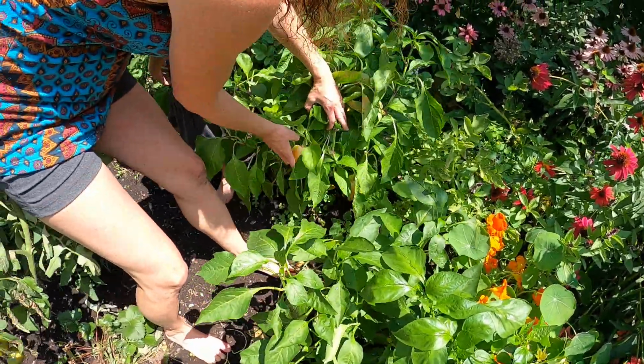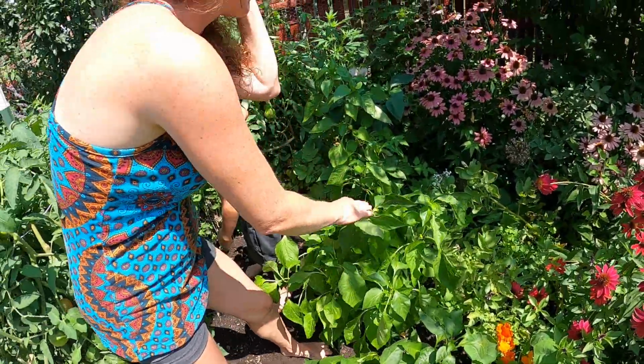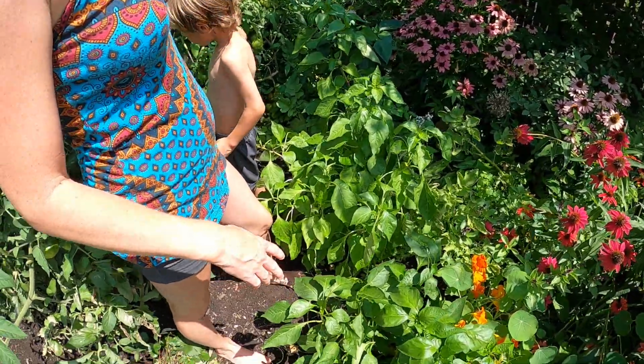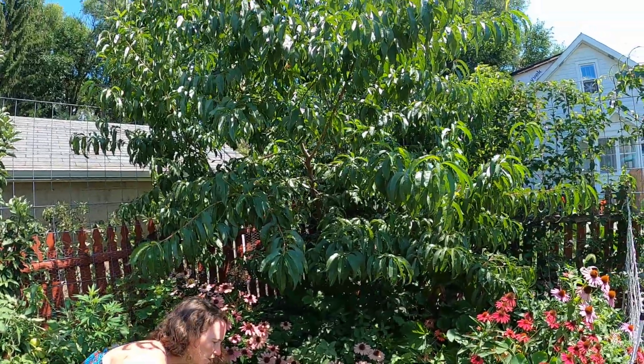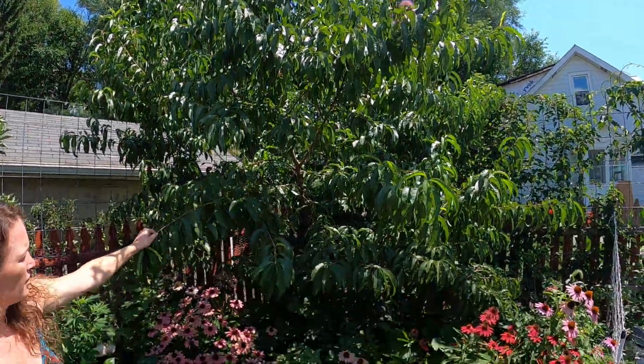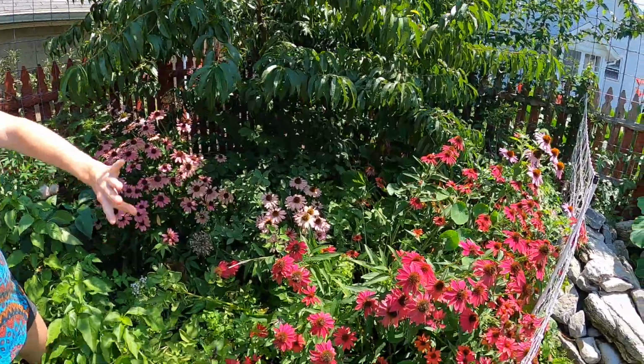You can see radishes. Back there are peas. Some lettuce you see growing over here. This is our peach tree that's done for the season. And you notice we have flowers.